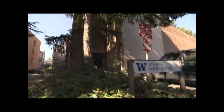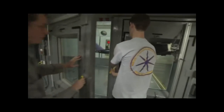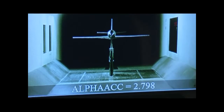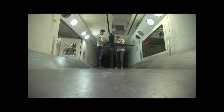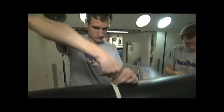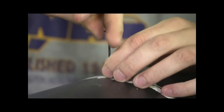Tucked away behind Guggenheim Hall on the University of Washington campus is a little-known place where winds can blow up to 200 miles an hour inside. It's the Kirsten Wind Tunnel, a world-class research facility that's part of the Aeronautics and Astronautics program at UW. This for-profit facility is operated by 2 staff members and about a dozen aeronautical or engineering students.